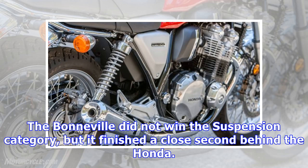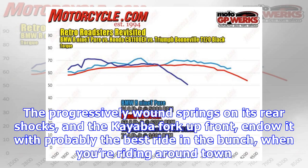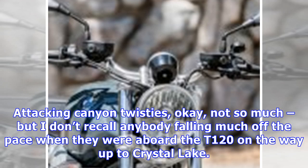The Bonneville did not win the suspension category, but it finished a close second behind the Honda. The progressively wound springs on its rear shocks, and the Kayaba fork up front, endow it with probably the best ride in the bunch when you're riding around town. Attacking canyon twisties, okay, not so much, but I don't recall anybody falling much off the pace when they were aboard the T120 on the way up to Crystal Lake.